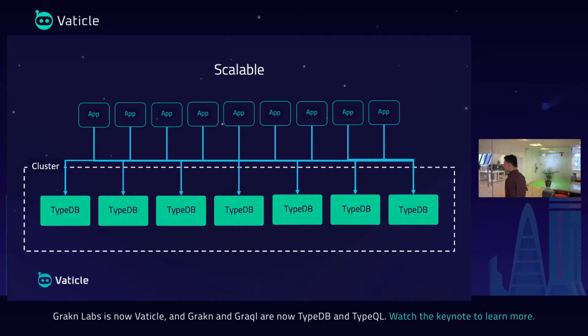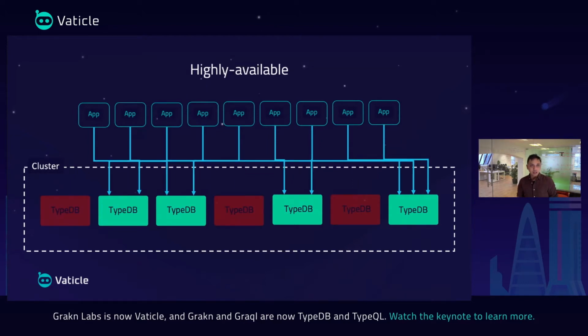It is scalable by leveraging the fact that there are multiple TypeDB instances that work together as one. Applications can distribute the queries across the servers, allowing for maximum throughput. And should some of the instances fail, the application will be able to fail over from the failed instance onto a functioning instance transparently, without any user intervention.